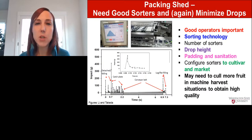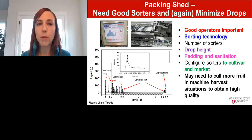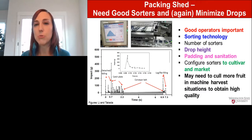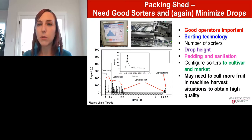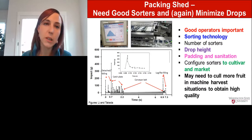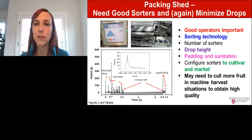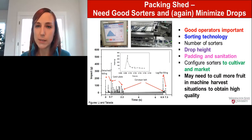Now I want to spend a little bit of time talking about the packing shed. Really, I think the key moving forward in getting good quality fruit from machine harvested fruit that's destined for fresh market lies in also having good sorters that are designed to sort out the bad fruit and maintain the good fruit. There's a lot of advancement with this technology. That technology is great to have, and it's been exciting to see coming into our packing plants here in the Northwest, but you also want to make sure that the operators know how to operate it successfully so that you're getting the outcome that you've invested in it.